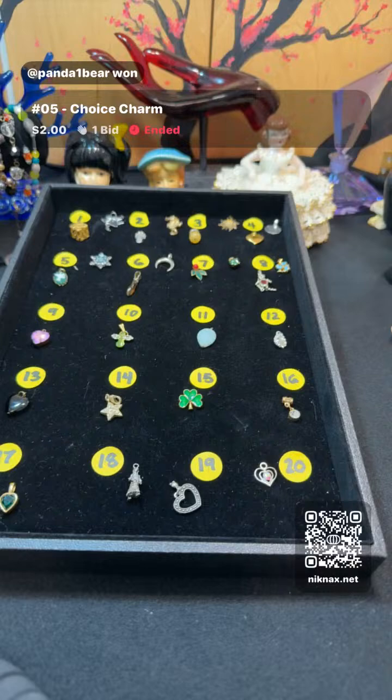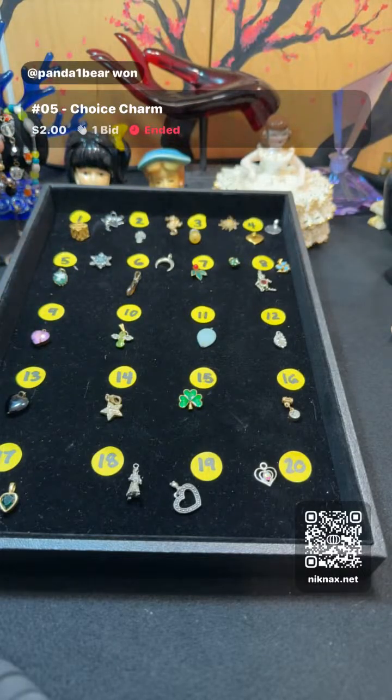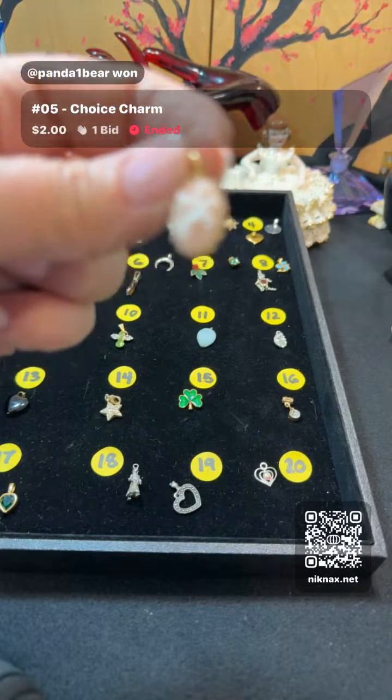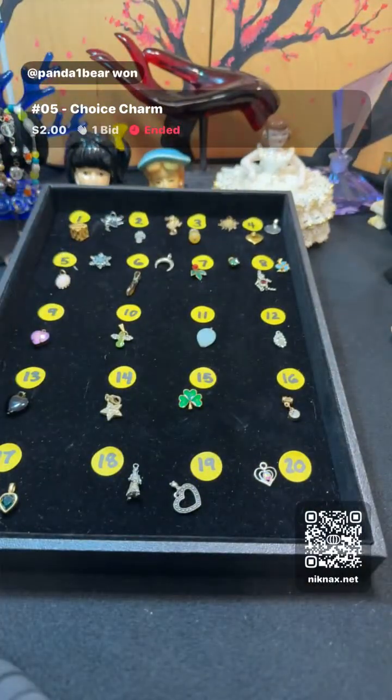All right, Panda, what would you like? The unicorn. Where is he? Where did I put him? Oh, there he is. And we're in luck because guess what? If you really like that unicorn, I also have a pink one. So he's going to take the place of that one. And this is going in Panda's bag.